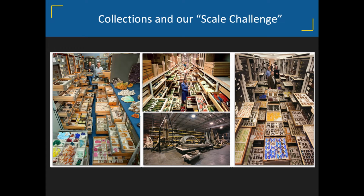Our foremost challenge involves the size of our collections. We have about 155 million objects and specimens, and that number increases daily as we are an actively collecting institution. So we have objects that we collect in multiples, such as these natural history collections, where you might have, for example, 4 million botanical specimen sheets in one collection, or 42 million paleobiological fossil specimens in another collection.